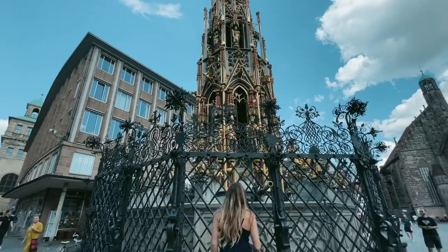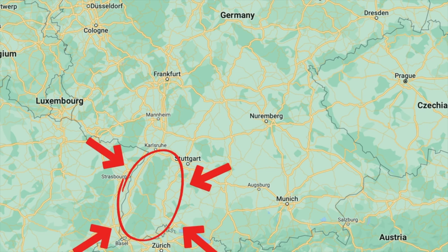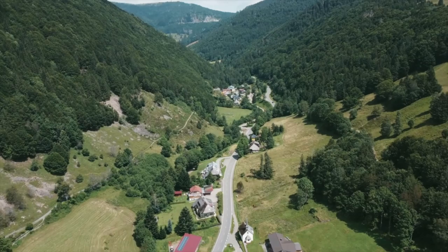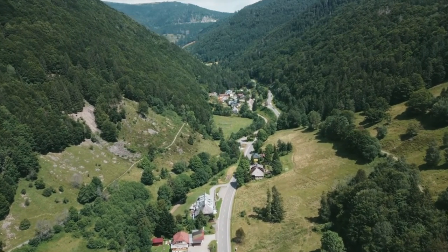After we explored Nuremberg, we headed down to Germany's famous Black Forest. It's located in the southwest corner of Germany and expands about 6,000 square kilometers. And for my American friends, that's about 2,300 square miles.